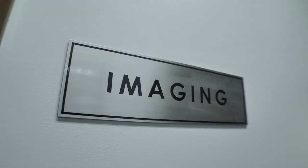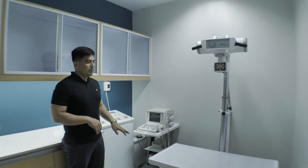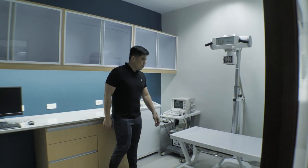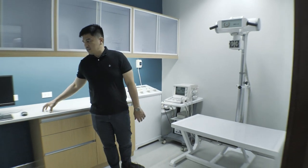Okay, so this is the imaging room. Can also function as another or an extra examination room. We will see patients here for radiographs and ultrasound, and yung laser namin will be here also. And yeah, so this can function as another examination area.